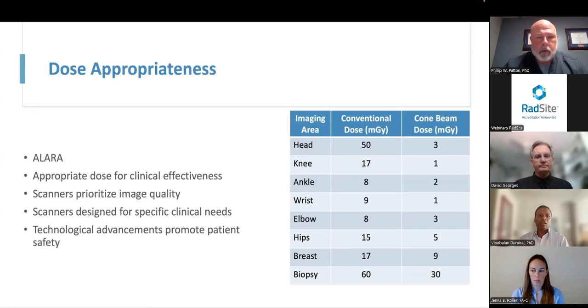Thanks, Dr. Patton. Yes, that is always the essence of working with radiation sources. You have to be keeping it as low as reasonably achievable. So considering that, I'm pretty sure with the technological advancements available in the market, all the scanners will take that into consideration in some amount at least. So I just wanted to get the experts' opinion from David and Jenna as to whether the scanners that have been built these days take into account the appropriate dose for clinical effectiveness, and are they prioritizing image quality, all of them?